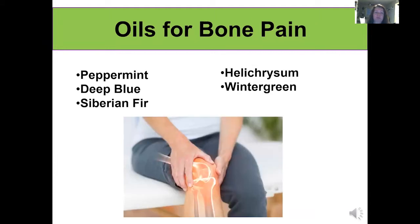Oils for bone pain. Well, hands down, I would say Deep Blue, peppermint, Siberian fir, helichrysum, wintergreen, lemongrass. Deep Blue with lemongrass, it's good for bone and joint pain, because quite often it's hard to distinguish.